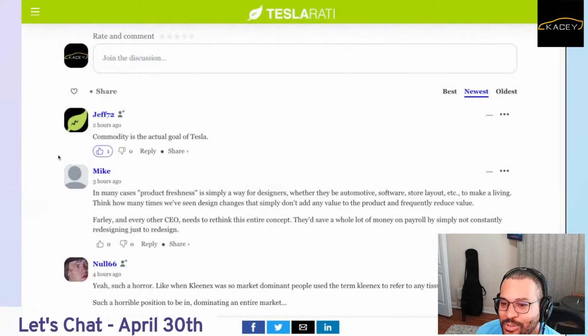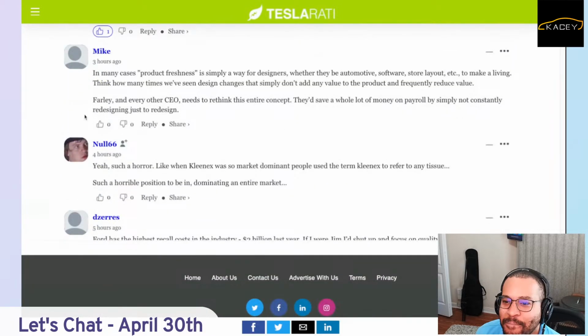Commodity is the actual goal of Tesla. This is true. In many of these cases, product freshness is a way for designers, whether they be automotive, software, store layout, etc., to make a living. Think how many times we've seen design changes that simply don't add any value to a product and frequently reduce value. Farley and other CEOs need to rethink the entire concept. They save a whole lot of money on payroll and not constantly redesigning to redesign.